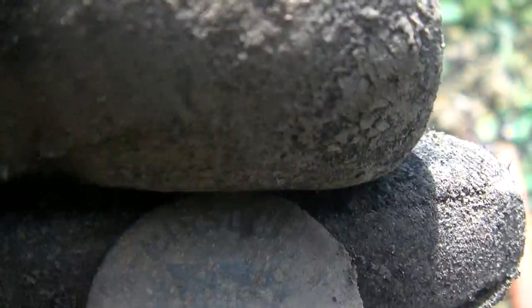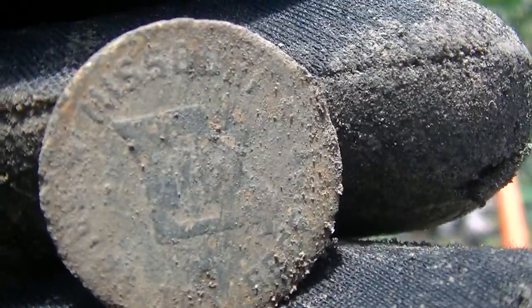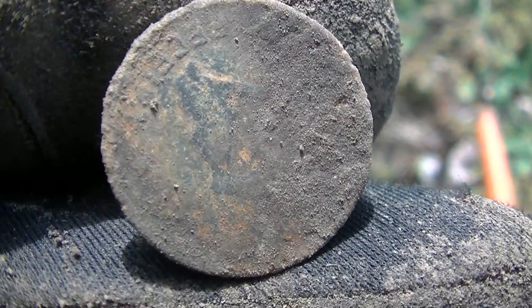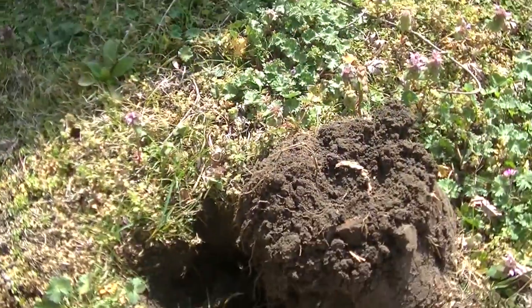Maybe we can get some other things. This right here, guys, is about 1930s, so just to age it for you. Wasn't too deep, about 4 inches is where we're finding most stuff right now, so we'll press on. Alright guys, work my way back up close to the steps here on a 1346 signal.